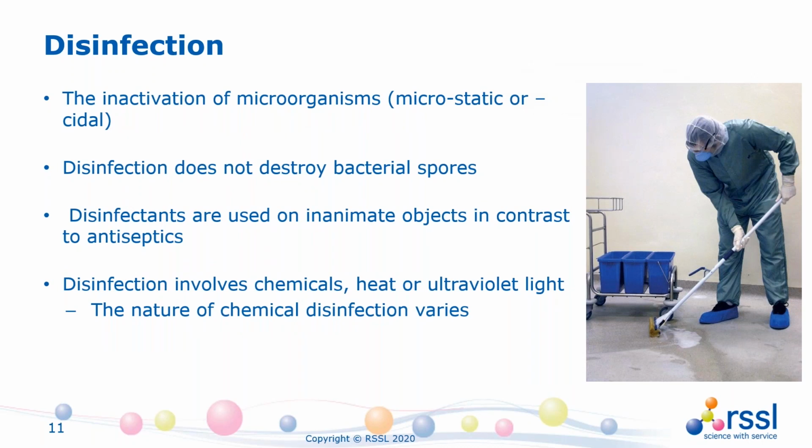So disinfection is either killing or inactivation of microorganisms. Disinfectants can be classed as either those which are microstatic or those which are microcidal. With the microstatic effect, it's rendering the organisms unable to reproduce, but that static effect only lasts as long as the disinfectant is in contact with the microbial population, whereas the microcidal effect is about killing the microorganisms outright. In terms of terminology, we tend to use disinfectant for inanimate objects. That might be all the surfaces, equipment, and so on within the clean room, whereas antiseptic is reserved for skin.